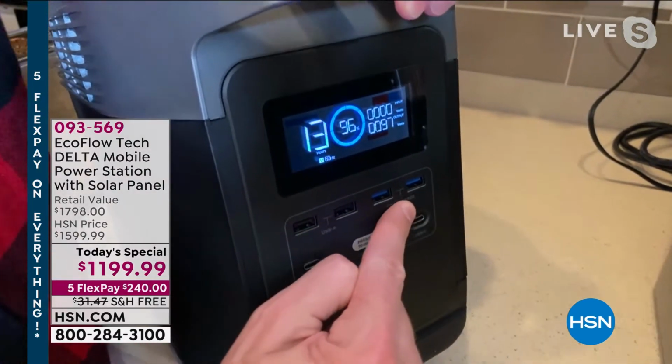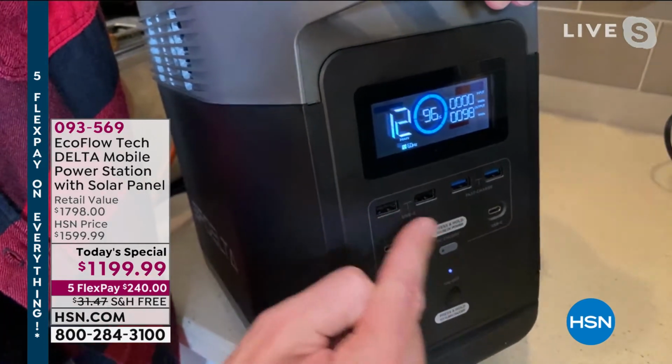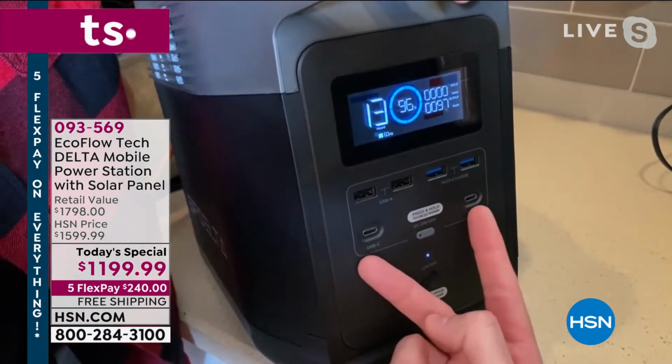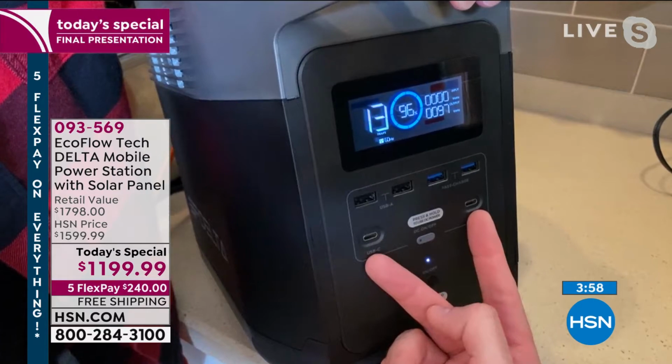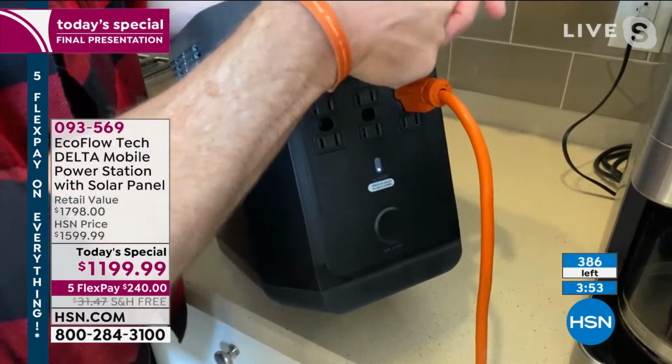These right here are your 4 USB ports. We're all used to that because that's where we plug in our phones, our tablets, our computers. 2 60-volt USB-C ports right here as well. And I'm going to pick it up. I'm going to flip it around to the back, and this is where it's worth its weight in gold.